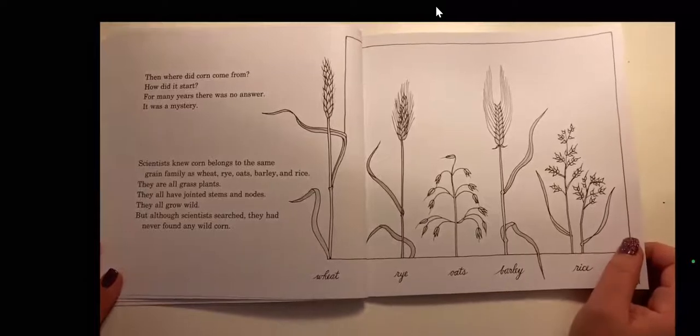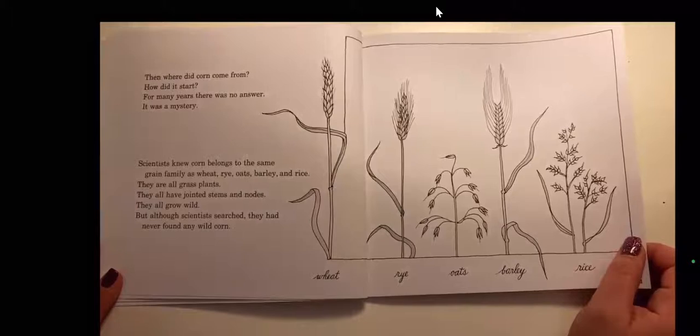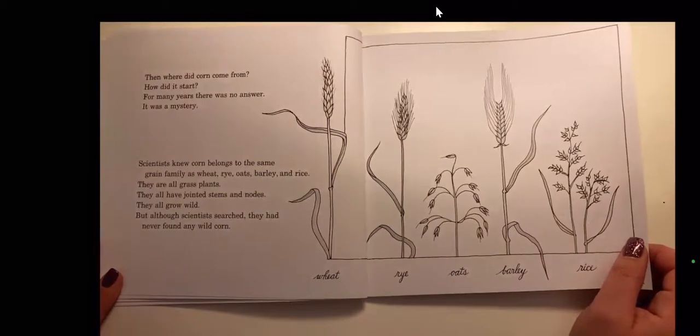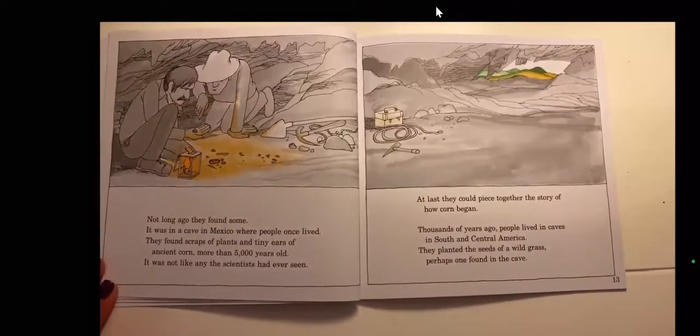It was a mystery. Scientists knew corn belonged to the same grain family as wheat, rye, oats, barley, and rice. They are all grass plants. They all have jointed stems and nodes. They all grow wild, but although scientists searched, they could never find any wild corn. Not long ago, they found some. It was in a cave in Mexico where people once lived. They found scraps of plants and tiny ears of ancient corn, more than 5,000 years old. It was not like any the scientists had ever seen.